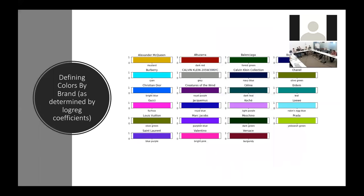Based on the outcomes of my logistic regression, I could say by designer what is their most defining color, based on their highest coefficient for logistic regression. So every time you see a dark green, that's going to increase the likelihood that the brand is Moschino, and that's as we saw from our confusion matrix. That's very enlightening. It predicts Moschino very well, that dark green.